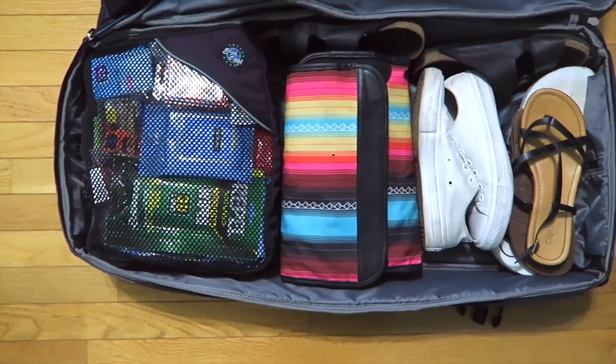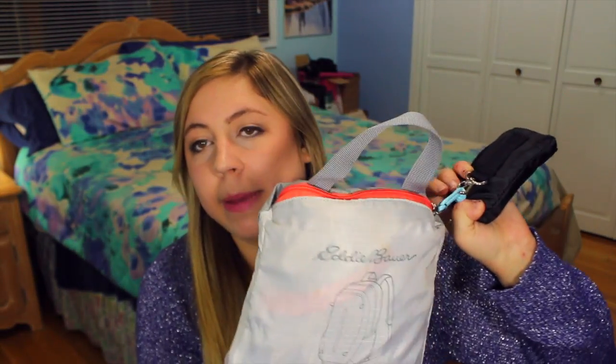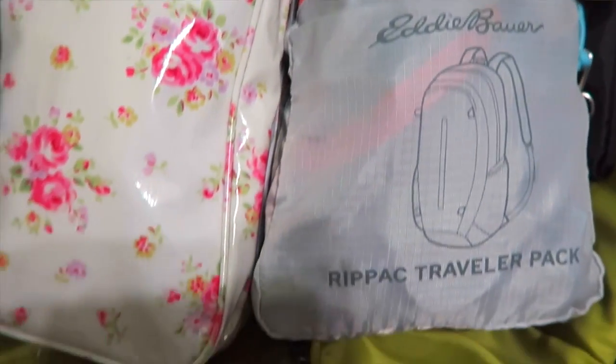My strategy for this packing trip is bags inside of bags. Because I have such little space, I wanted to organize within it as much as I possibly could. This little Eddie Bauer Rip Pack traveler pack is actually a backpack in itself, and this isn't a case for it, it's part of the backpack. You unzip it and it literally unfolds to be a full backpack.